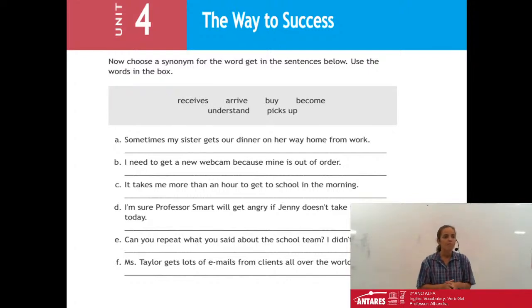It isn't difficult, right? Letter A, it says, sometimes my sister gets our dinner on her way home from work. So here it means that sometimes my sister picks up, right? She goes to a restaurant, to a drive-through, and she gets our dinner. She picks up our dinner on her way home from work. Perfect. B: I need to get a new webcam because mine is out of order. Are you familiar with the expression out of order? When something is broken, when something is not working, you say it's out of order, okay? So I need to get a new webcam. I need to buy, right? I need to obtain a new webcam because mine is out of order. So to buy.